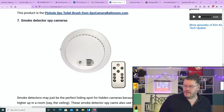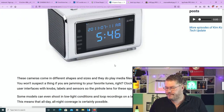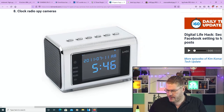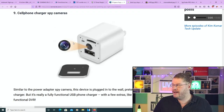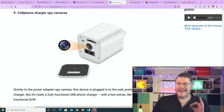Smoke detector spy cameras. So there's that again. This one has a remote control on it. This one's a different version. Clock radio spy camera. So how are you going to be able to find out, if you go to a hotel or an Airbnb, where these spy cameras are? I'm going to show you in a second.